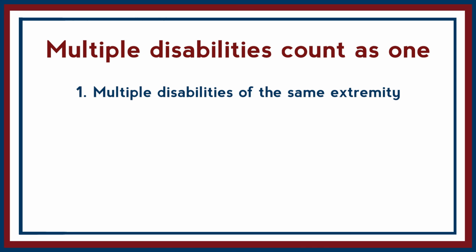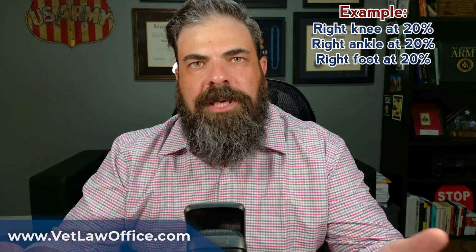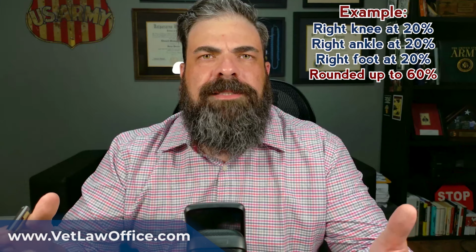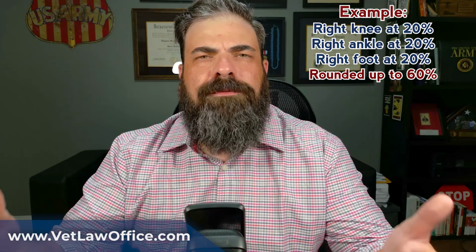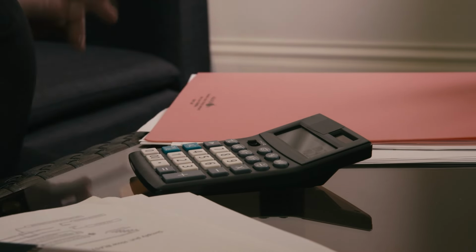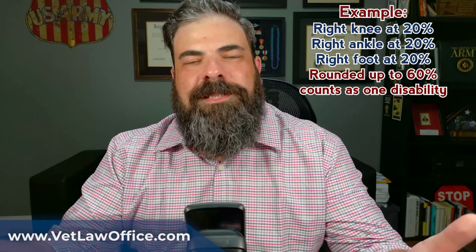The first rule about when multiple disabilities count as one disability for purposes of qualifying for TDIU is when you have multiple disabilities of the same extremity. So let's say you're service-connected for 3 things: your right knee at 20%, your right ankle at 20%, and then your right foot at 20%. Obviously, those are all part of the same extremity. When you combine 20, 20, and 20, you get 55, which is rounded up to 60, but you need one disability at 60 or combined at 70 to qualify for TDIU. However, when you have multiple disabilities in the same extremity, that counts as one disability for TDIU purposes. So now the 20s combine to 55, and it becomes one disability at 60.